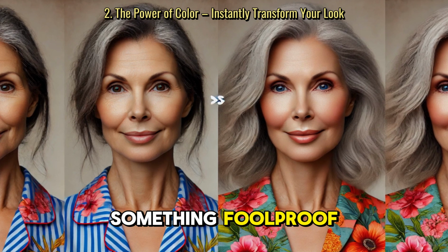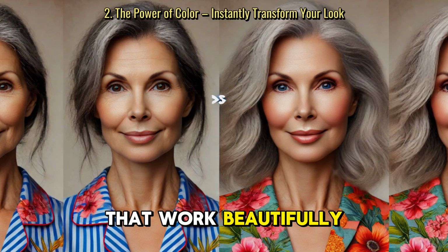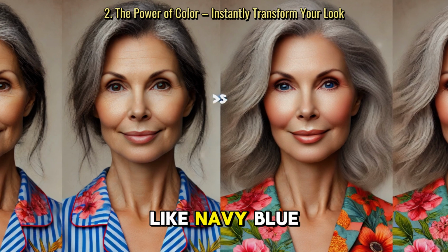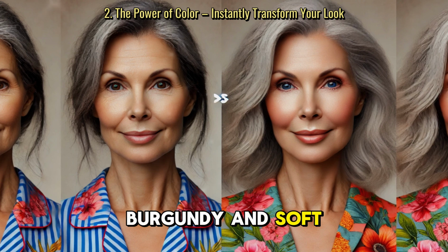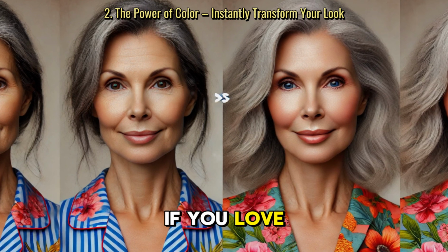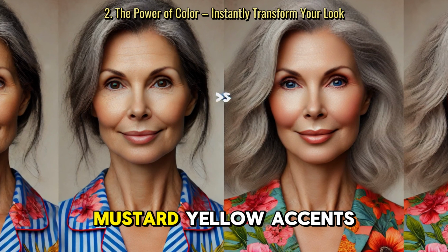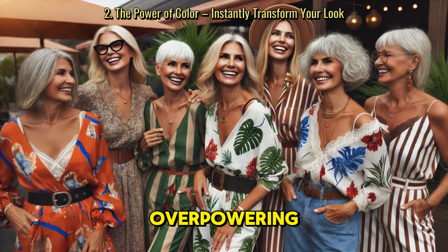So, how do you find your perfect print colors? If you want something foolproof, start with universally flattering shades that work beautifully on most mature skin tones. Deep, rich colors like navy blue, forest green, warm camel, burgundy, and soft ivory tend to bring warmth and brightness to the face. If you love florals, opt for prints with deep red, burnt orange, or mustard yellow accents. These shades add vibrancy without being overpowering.